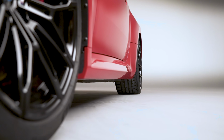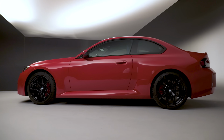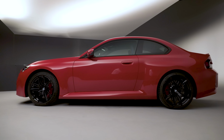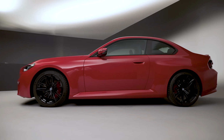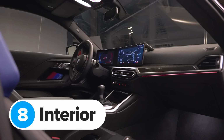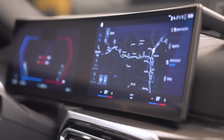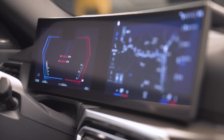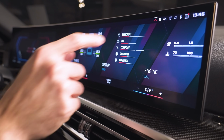Other upgrades include the standard-fit M Sport rear differential and adaptive suspension. These both work in the same way as in the M3 and M4, and you can adjust how they feel when you're driving by switching between the usual Comfort, Sport and Sport Plus modes. The new M2 comes with a huge dual-screen infotainment display that stretches from the driver's side all the way across the centre of the dashboard. It comes with all the usual smartphone mirroring technology you'd expect, and it runs a few M-specific features including the M Drift Analyzer and M Lap Timer.